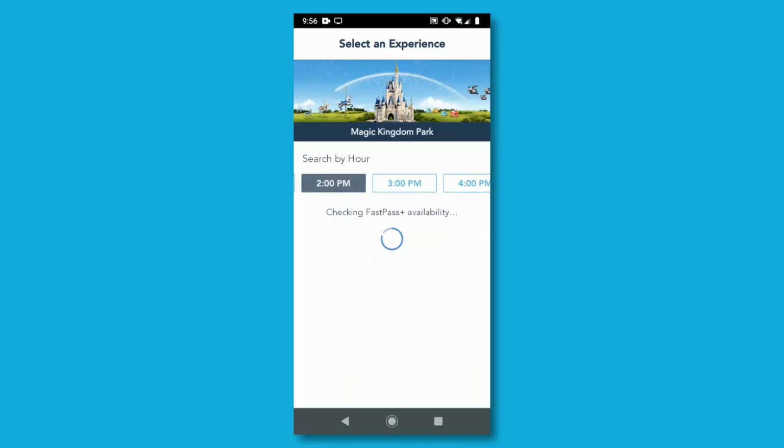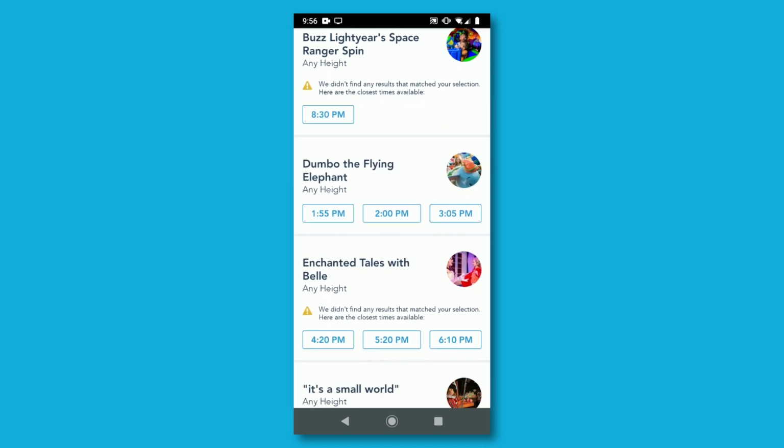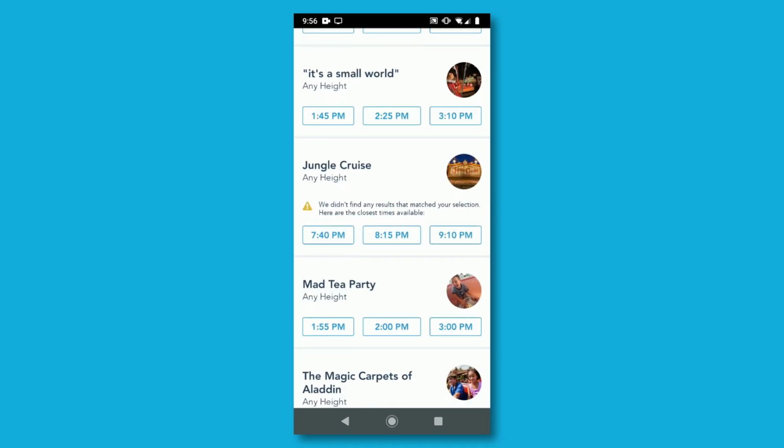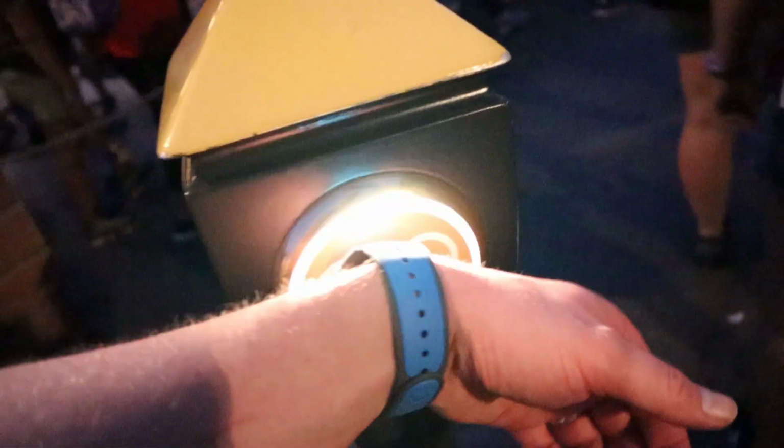FastPass Plus is Disney's tool that allows guests to schedule ride times on the most popular attractions at Walt Disney World. Using the My Disney Experience app or website, you can make up to 3 ride reservations in advance for a single day at a single park. During your reserved FastPass window, you can simply approach the front of the attraction, scan your Magic Band, and proceed on to the ride.